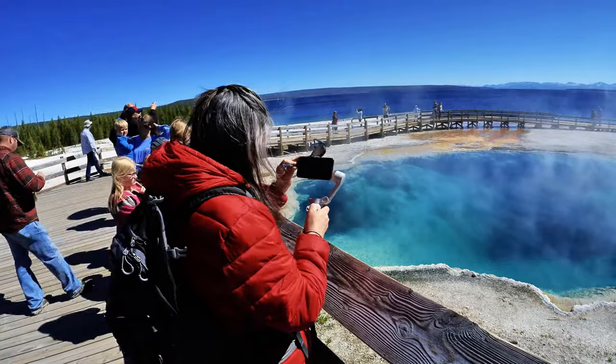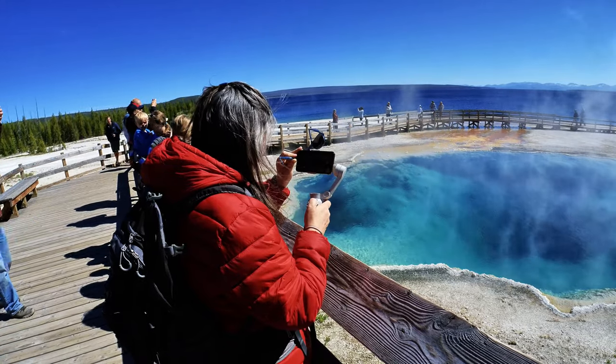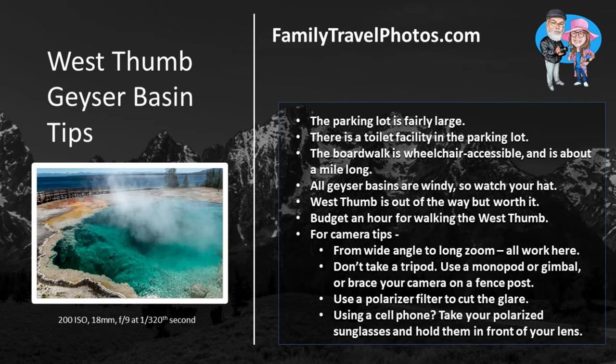I encourage you to practice this before you go to the park, and to shoot these shots with and without the sunglasses to make sure you end up with images you like.